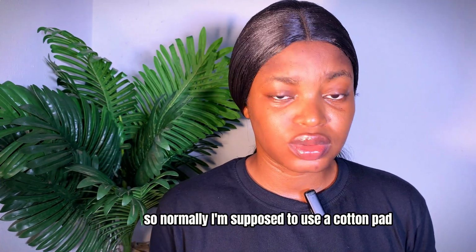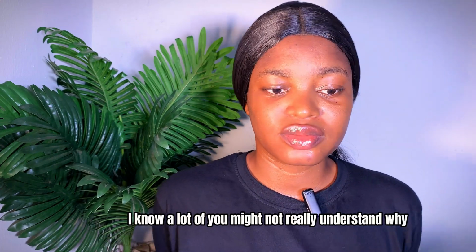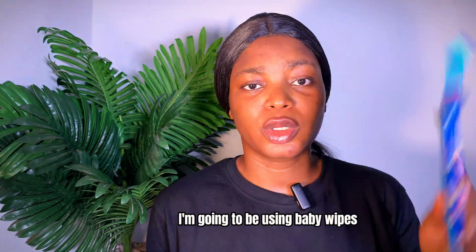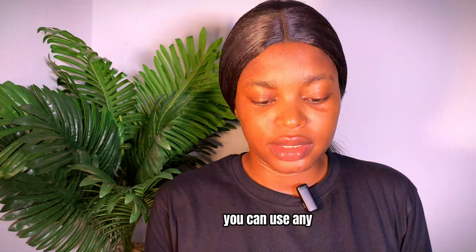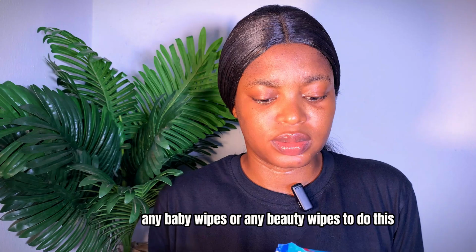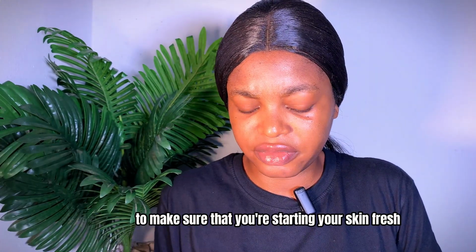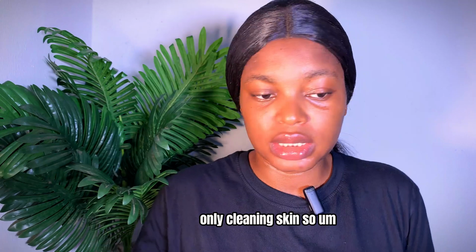So normally I'm supposed to use a cotton pad, but because this is a beginner tutorial, I know a lot of you might not really understand why I'm using a cotton pad. I'm going to be using baby wipes. You can use any baby wipes or any beauty wipes to do this, just to clean your skin and make sure that you're starting fresh on a clean skin.